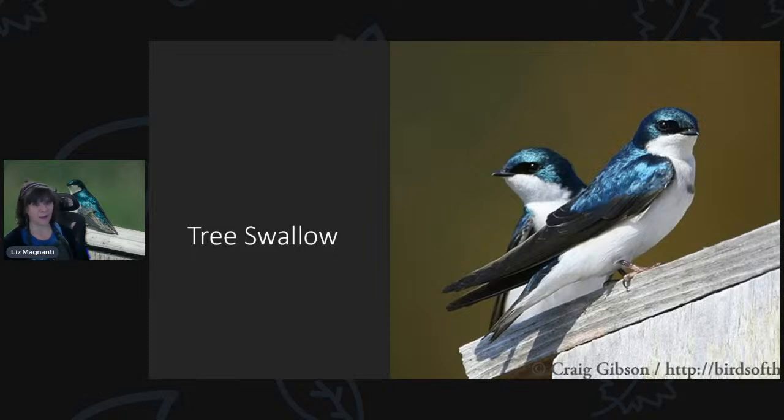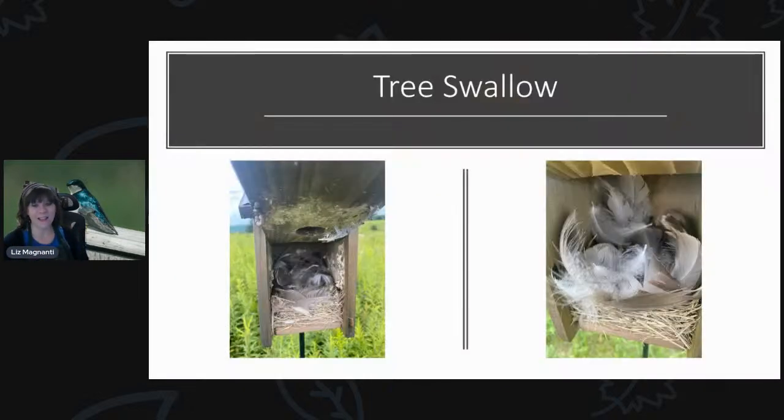This is called a tree swallow. That's what my background picture is too. Tree swallows will nest in cavities. They have a really bright blue iridescent back and a really strikingly white breast, and they use a lot of feathers with their nest building. And these are a couple other nest boxes of mine that have tree swallows in them.